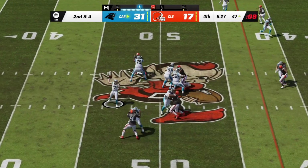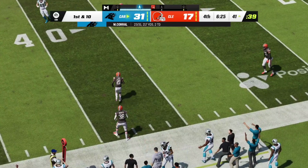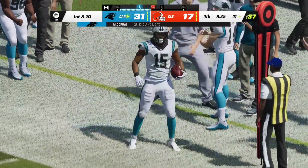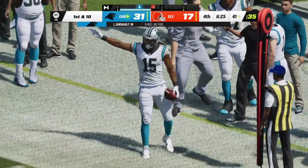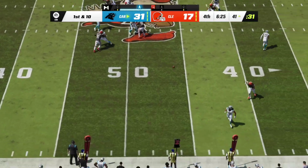To throw again on 2nd down. Corral to the sideline, and oh, that's well done. Able to drag the feet. He's going to have the first down. It's a pickup of 6 and good enough to move the chains.